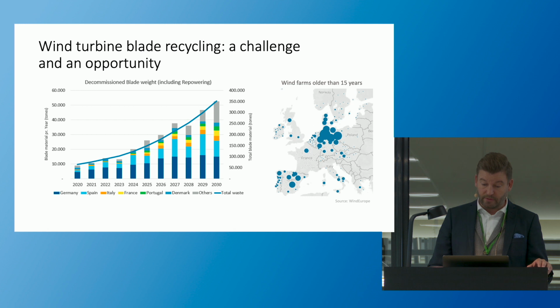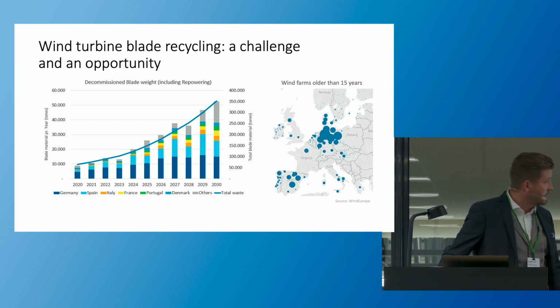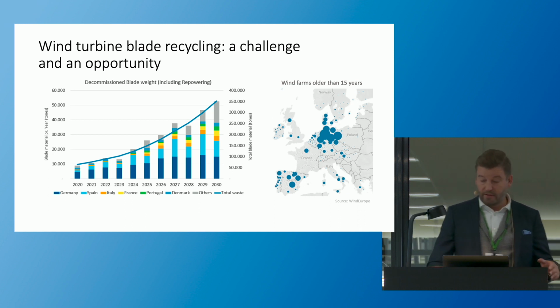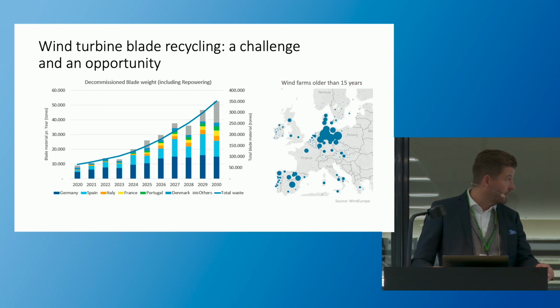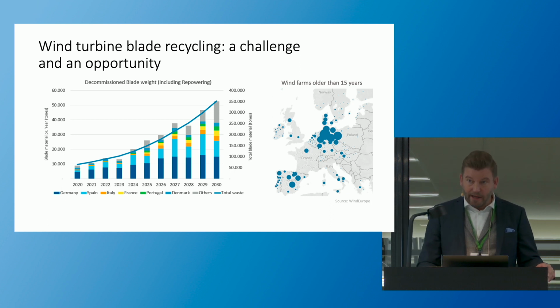According to WindEurope, in Europe, decommissioned blade material will rise up to 350,000 tons, as you can see on this chart, in 2030, and that is up from 10,000 tons today. As you can see on the chart, the blades are distributed across Europe. However, Germany, Denmark and Spain in particular will experience the largest volumes of blade material in the short term.